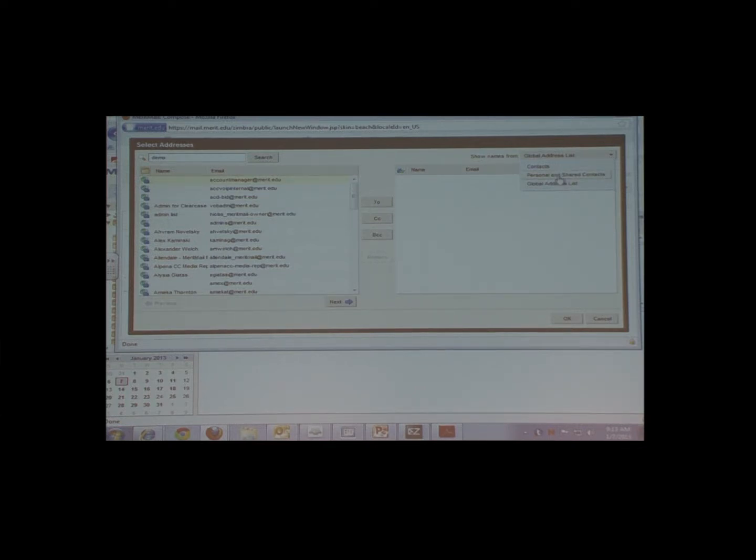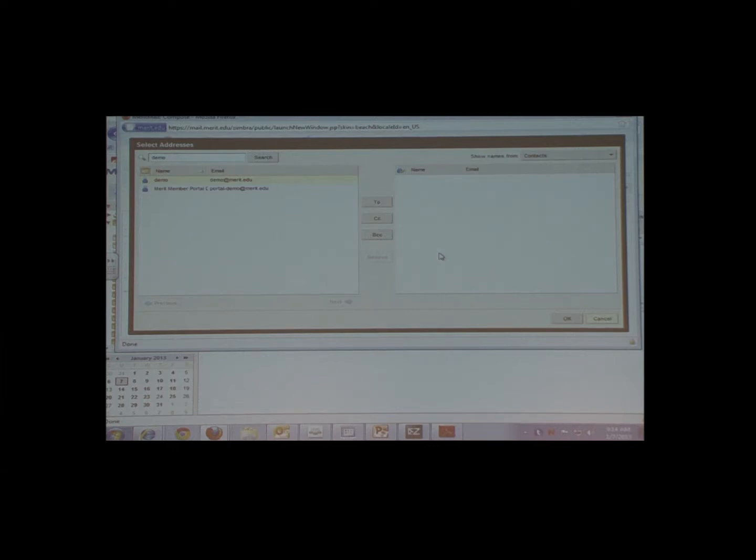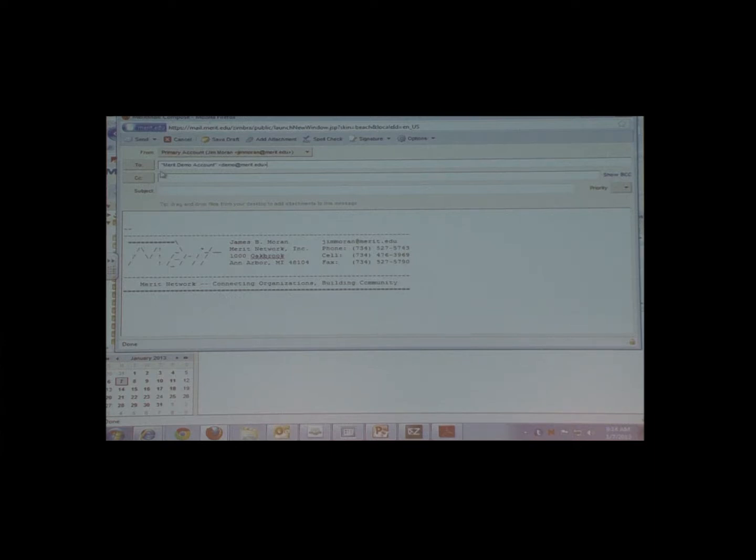I could put it in personal and shared contacts, which is a separate set of contacts which are here on Zimbra, Merit Mail, or I could put it in contacts, which is the global view of all of those things. So typically I find it's better if I search in the global address book, and you can see that I've found 3 users, and this is the one that I'm using here. Click on To, and then I'll say OK.